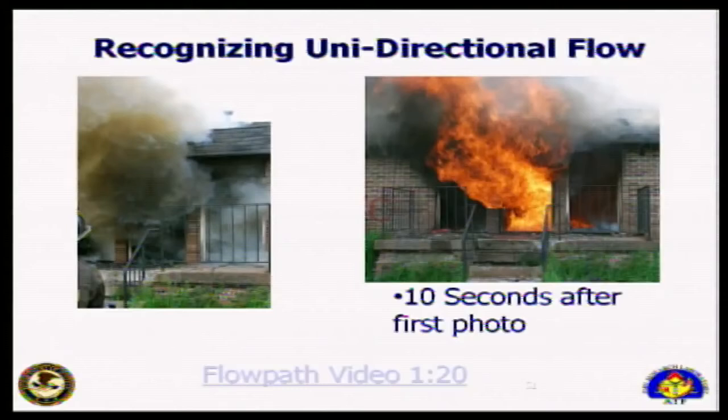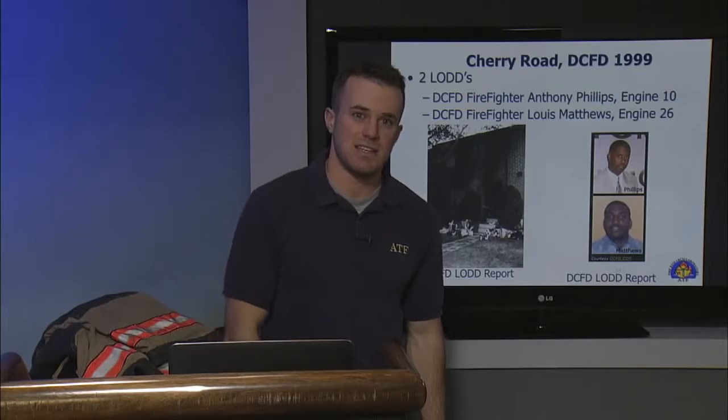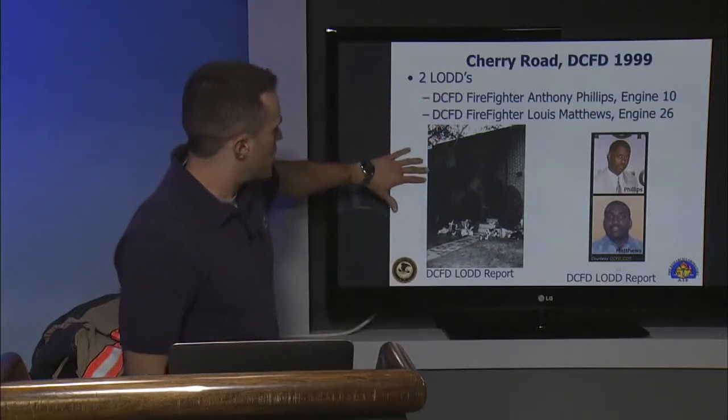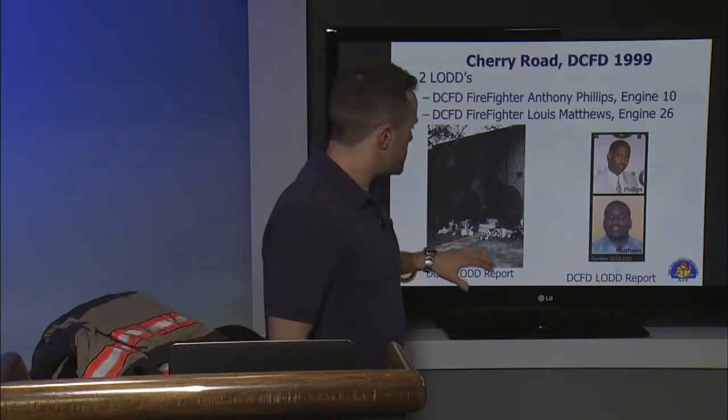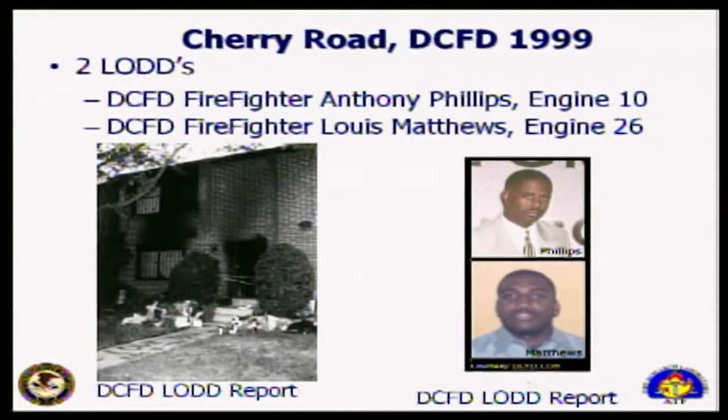Let's start off by looking at Cherry Road. This happened in 1999. It killed two firefighters, experienced firefighters, from Engine 10 and Engine 26 in D.C. This is the front of the townhome. It was built into a hill. On side Alpha, it was 2 stories. On side Charlie, it was 3 with a basement exterior entrance.